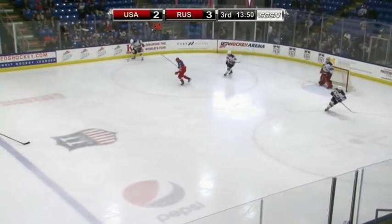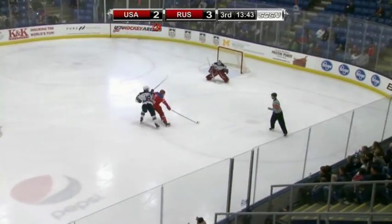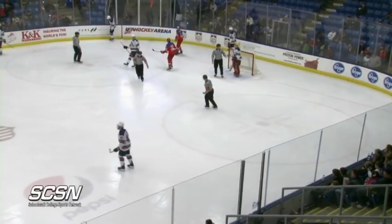3-2 Russia, USA on a power play. Wahlstrom to center and Hughes up the middle. It went off Wise. Look out. Here comes Mikhailov trying to power out in front. We're going to get a penalty to Wahlstrom. Slashing call there. That'll even up the sides at 6:18.